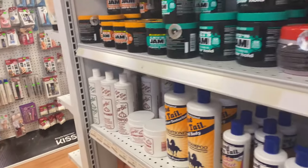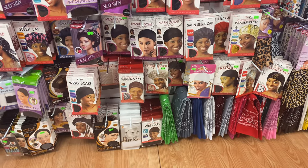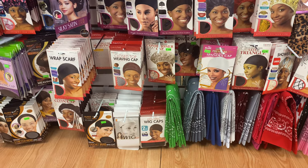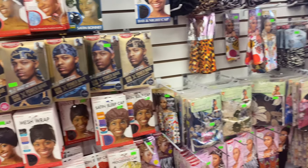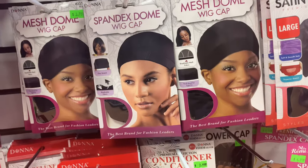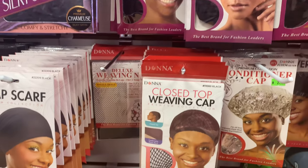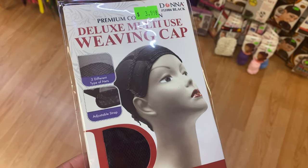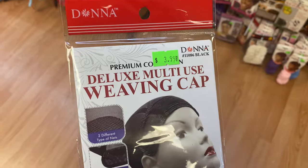Because I know I got string at home. I have my needle. I do need my wig cap. Where's the cap that I use? I feel like it's this mesh dome cap, but that doesn't look like mine because it has an adjustable strap in the back of it. Okay, so I found this one. It looks exactly the same as the other one that I used. It just costs a dollar more. And the other one I got from a different store, but I don't feel like going there.